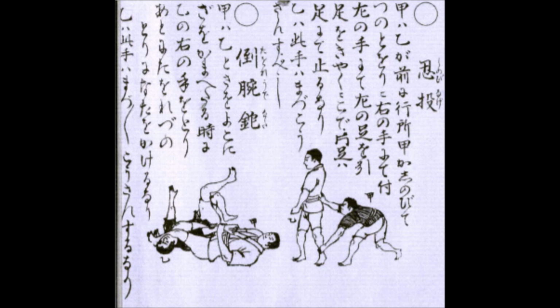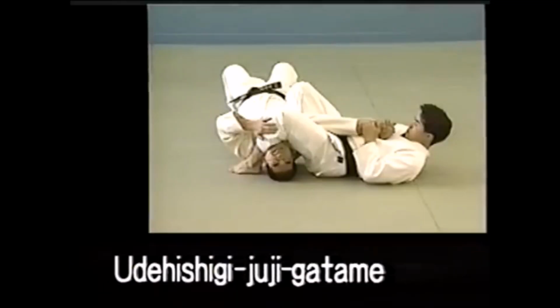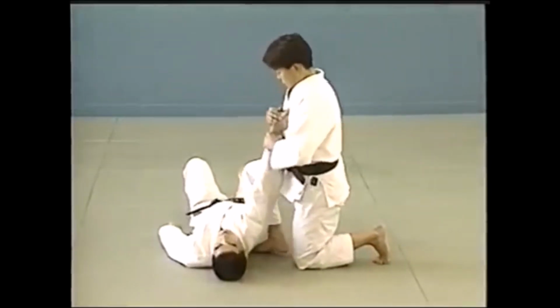but rather this is the armbar from the Shinden Fudoryu, again 12th century. This is how old, or at least this is how far back we can trace your classical armbar being done in multiple schools of Jiu-Jitsu.